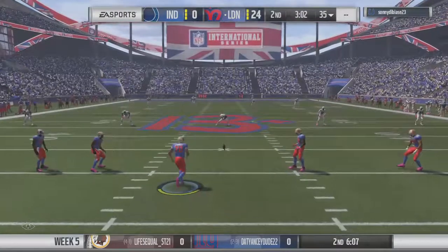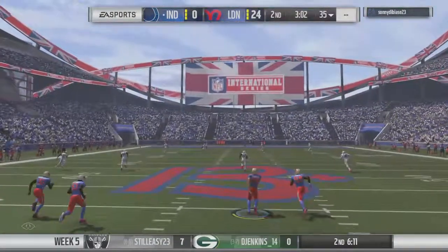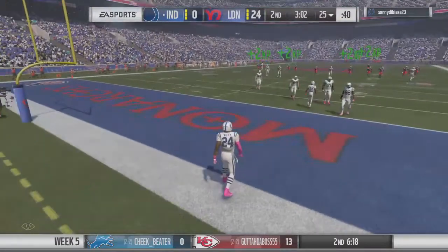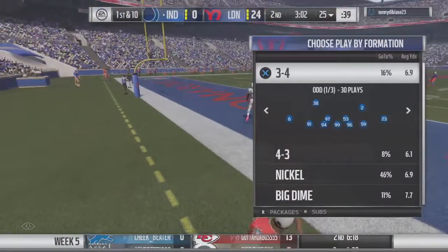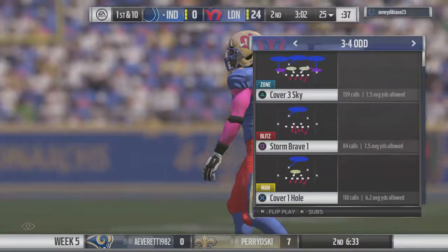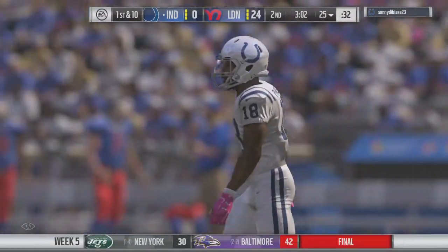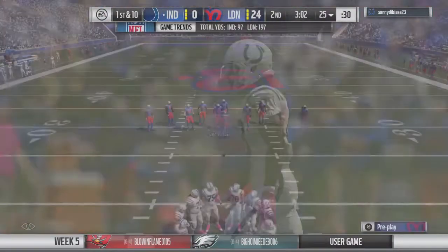Set now to kick this one away, and off it goes. And they will not get a chance to return this one as it's through the end zone for a touchback. And now Indianapolis set to take the field. And 3 and out on the last drive. No points on the scoreboard.